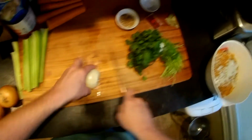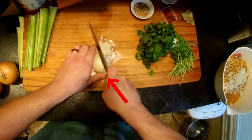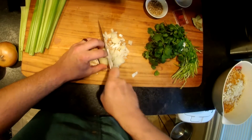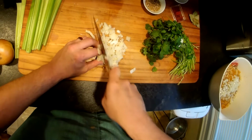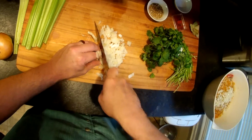And I do want to point out, you can see here, my thumb is in a terrible position. I do that because it's definitely easier, but I just want to point out that if you're not super comfortable with a knife, you should probably avoid doing that. There's a very good chance you'll cut the tip of your thumb off.